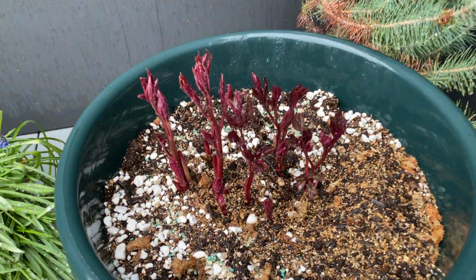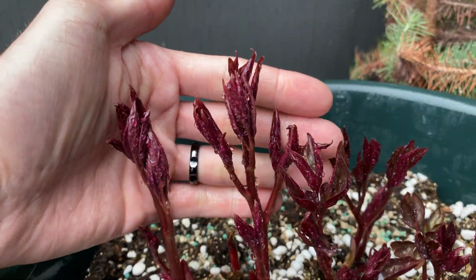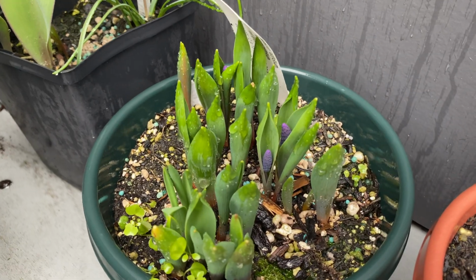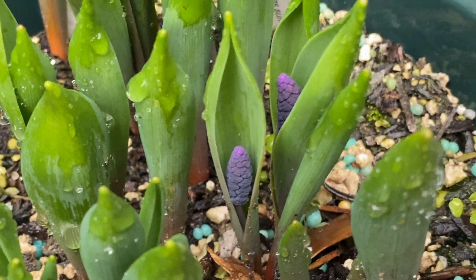Here's the peony that I transplanted. Looks like the sprouts are getting taller and bigger now. And here's the tulip that's not going to flower for sure. Here's the grape hyacinth latifolium. You can see flowers forming in each of the sprouts.